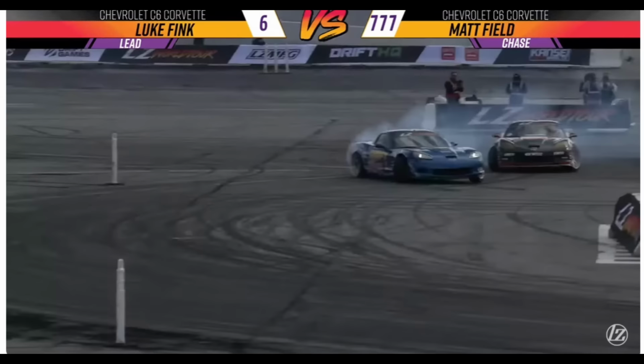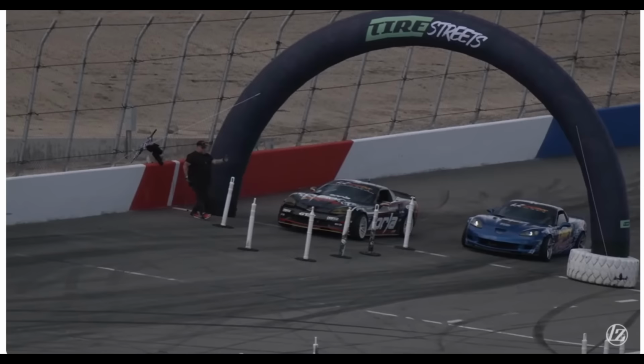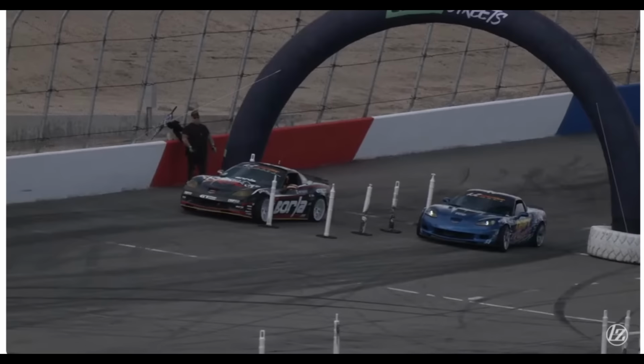And let's watch for this transition. There it is, Matt Field right up on the door of Luke Fink. And let's see if we get a nice little push. There it is. Quick little tap. Put on a show. This is going to be a grudge match right here. What a bold statement, Dave.